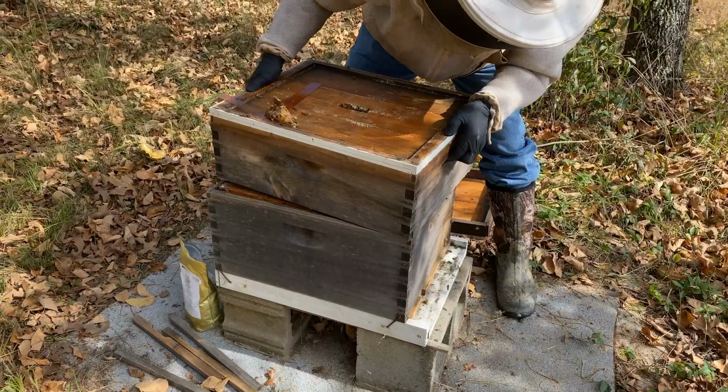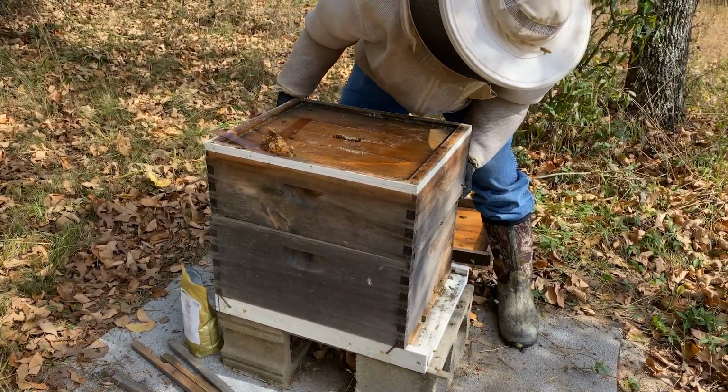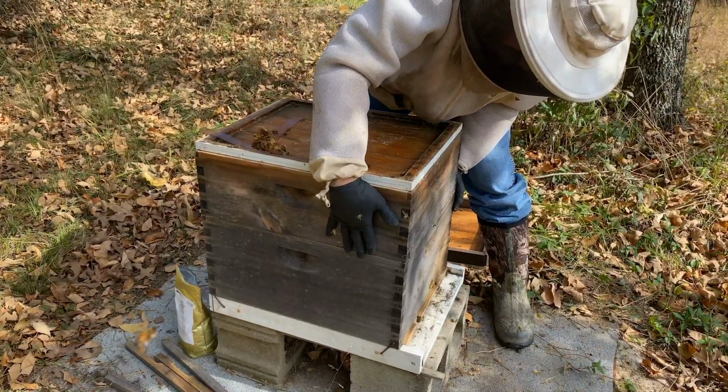If you'll start that box on and walk it back, you'll smash fewer bees.